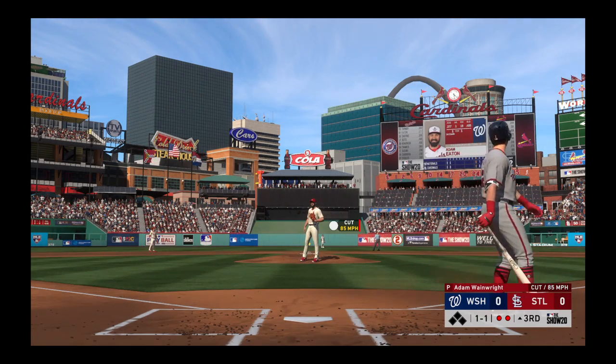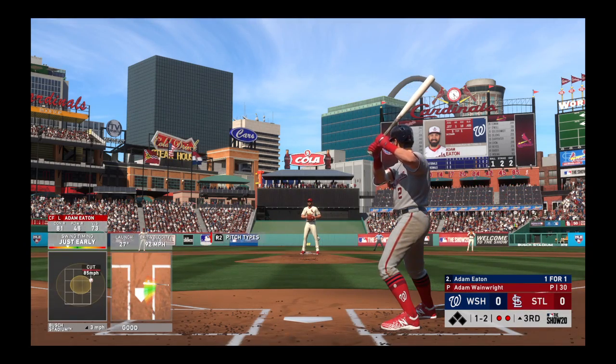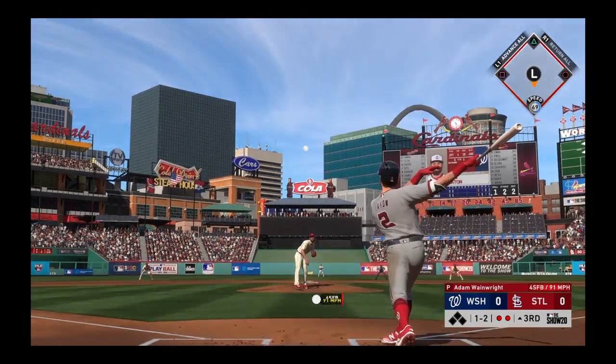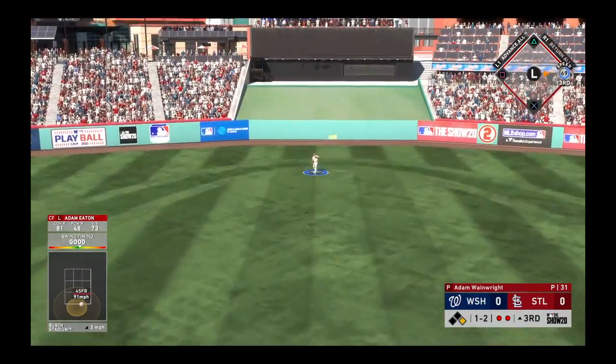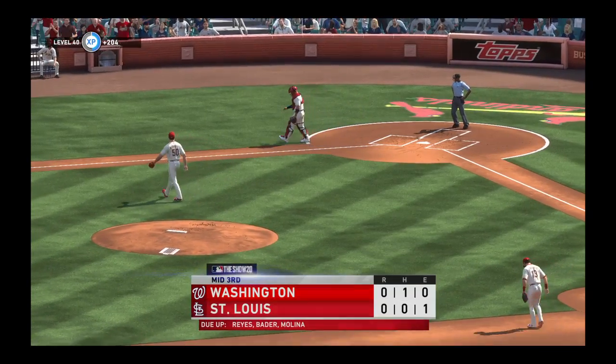And that's into the corner, a foul ball in right. The 1-2. High fly ball out to straightaway center. Reyes will get there, and he puts it away to retire the side.